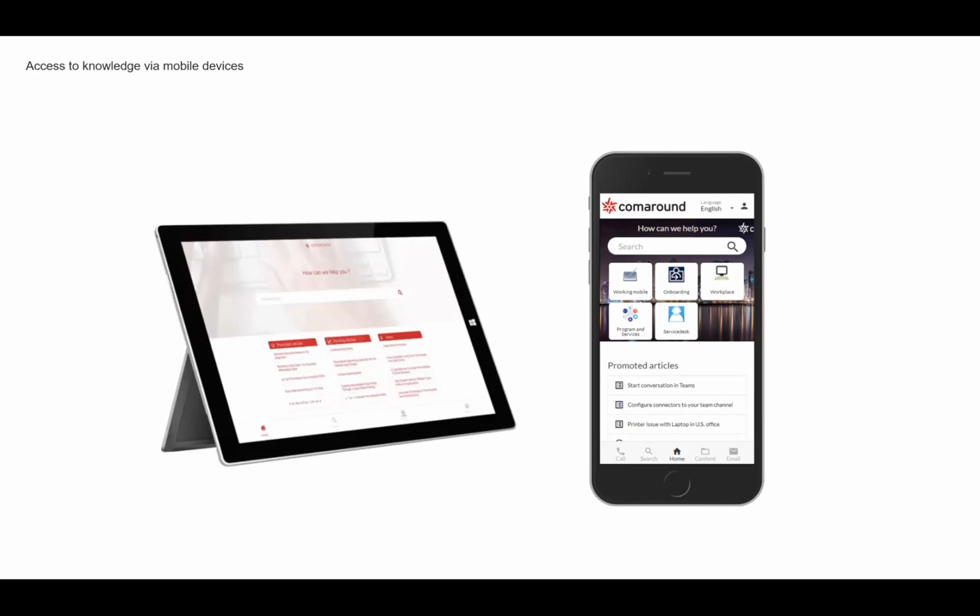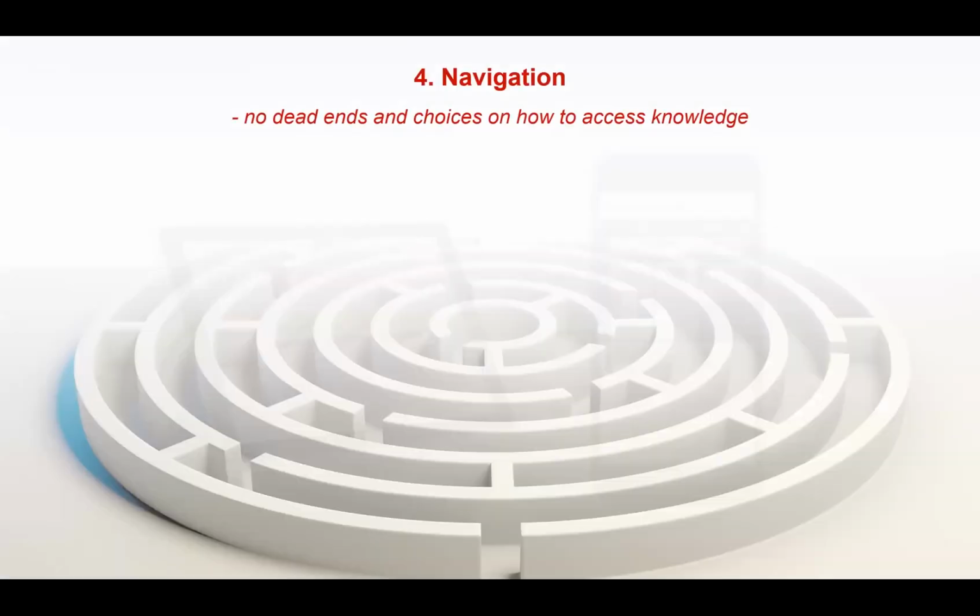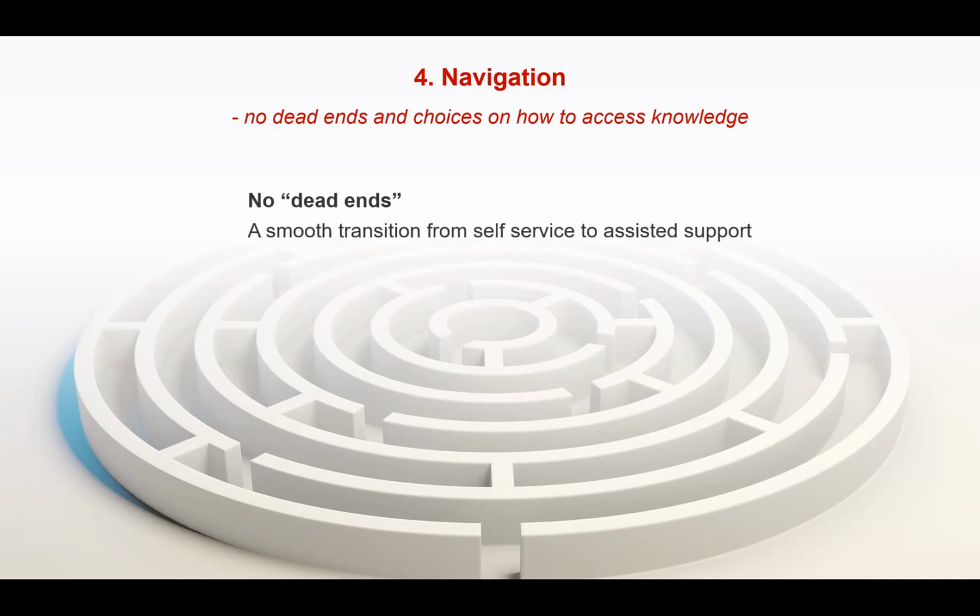So we're moving over to the fourth factor, which is navigation. This is about no dead ends and choices on how to access knowledge. The key factor here, navigation, is divided into two parts, and I will go through one of them first with some examples, and then I will go through the second part. The first one is no dead ends: a smooth transition from self-service to assisted support. That's what this is about.